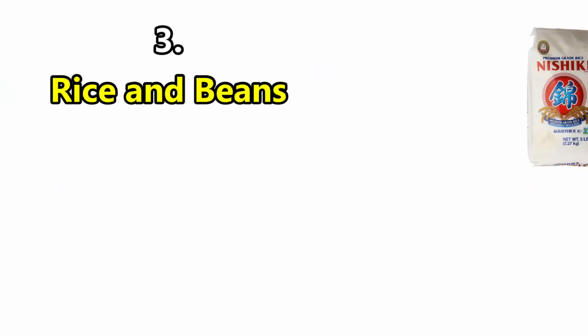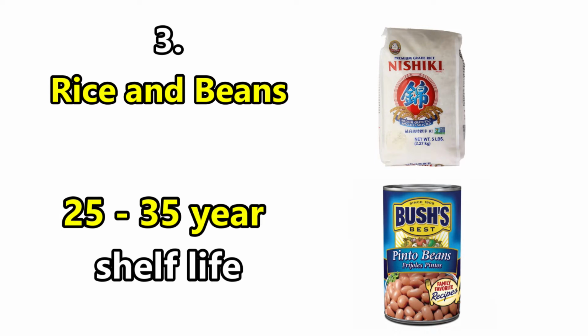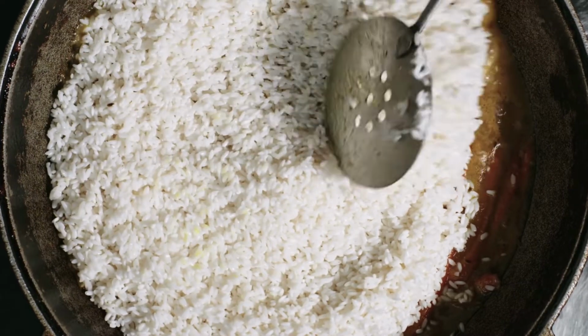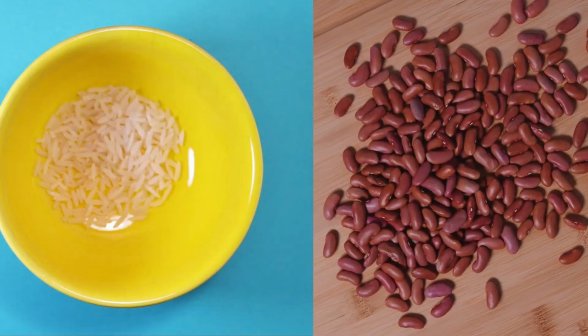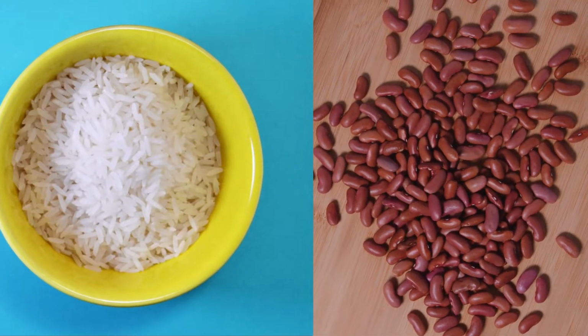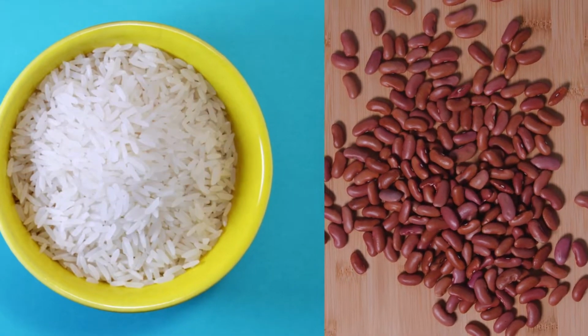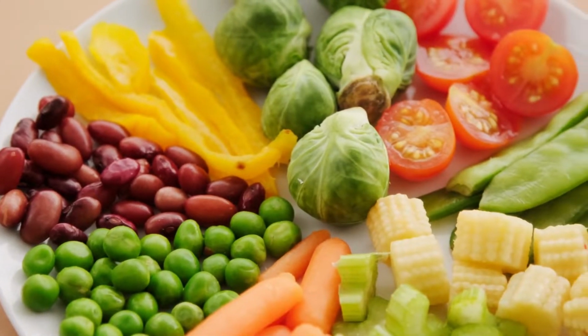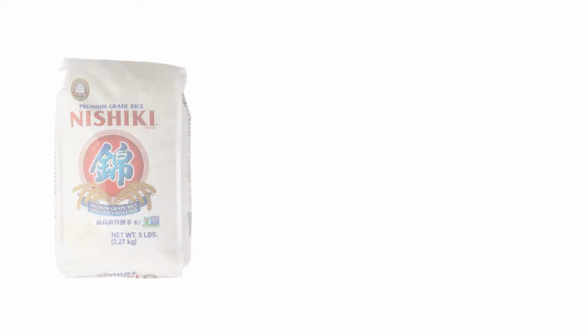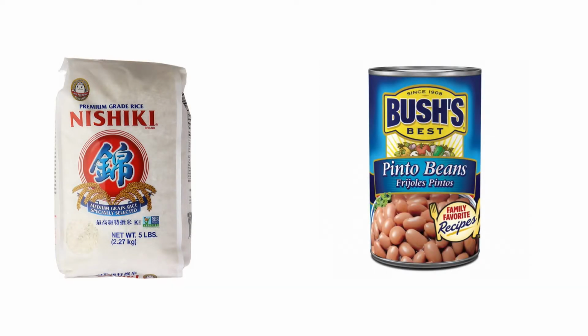Number 3, rice and beans, 25 to 35 year shelf life. So this is a really big one on pretty much everybody's food survival list. Even Joe Rogan has recently started coming out and saying multiple times that he has started saving rice and beans. Rice and beans combined give you all the essential amino acids that your body needs to survive. You will still need to eat other things besides rice and beans to make sure you get all your micronutrients, but rice and beans is an absolute must-have.